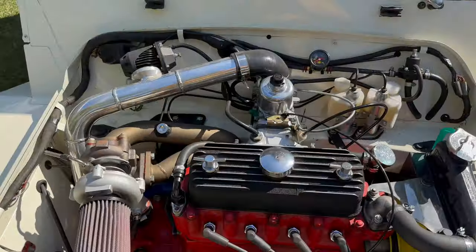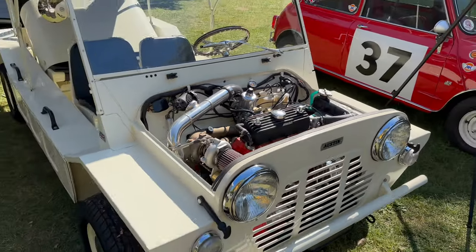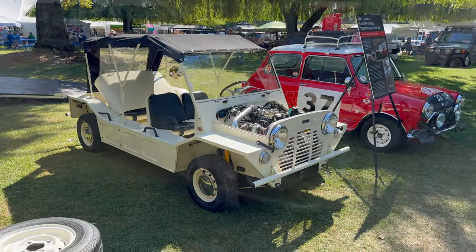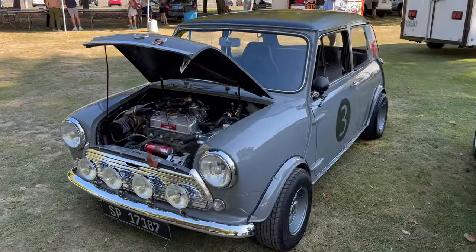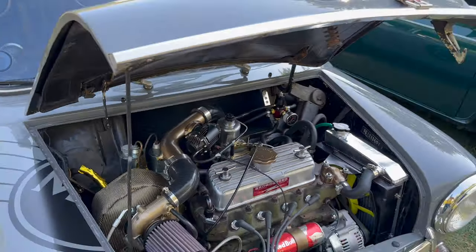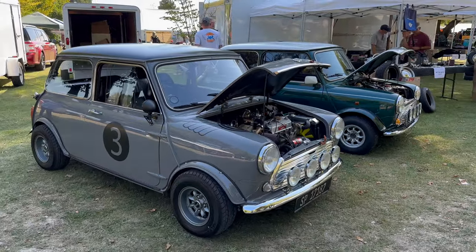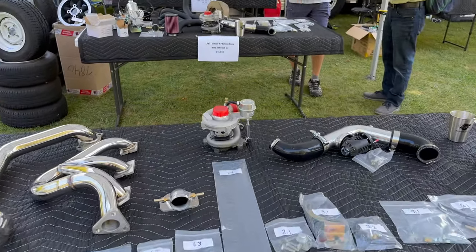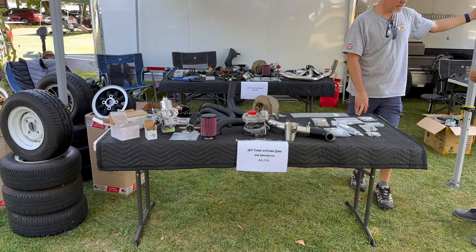Yeah. This one has a turbocharger on it. That would be pretty crazy in a Moke. Never felt that I needed to go even faster in mine. All these Minis here are turbocharged. So it must be a specialty of this outfit. There's some of their turbo kits for Minis. Get quite expensive as you move to the back there, $5,700.